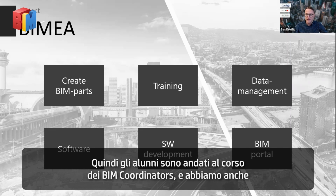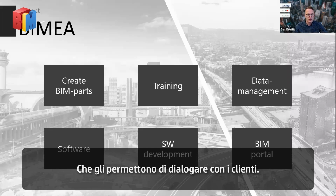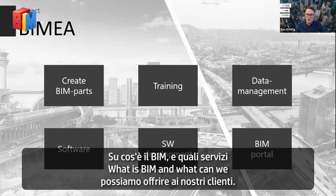So attendees go to the BIM coordinators training. And we also have trainings for the sales guys, so that they have this knowledge when they talk to the customer: what is BIM and what can we deliver to our customers.